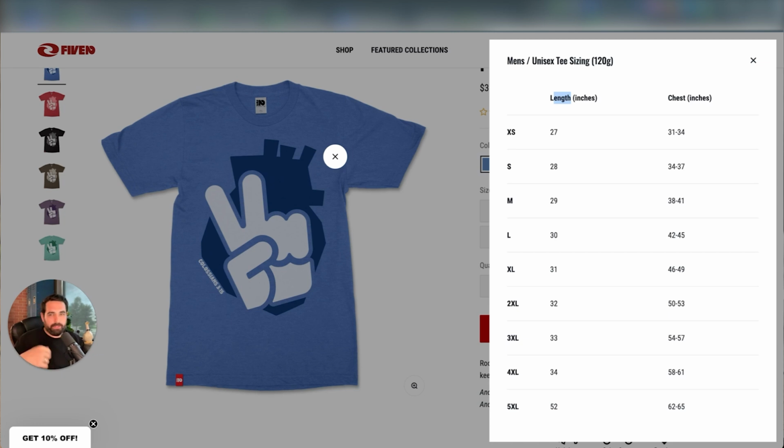And not that people are necessarily measuring their chest or whatever, but they can actually compare some of these measurements with some of the shirts that they currently have and try to make a better decision based on what you're telling them.